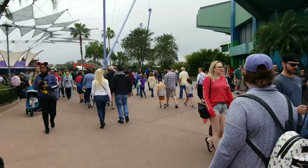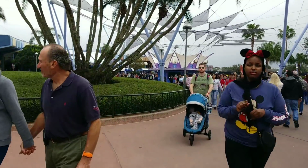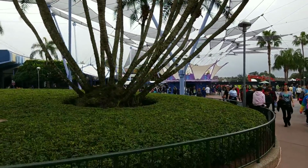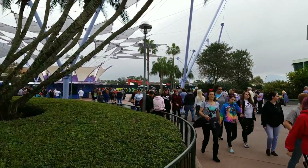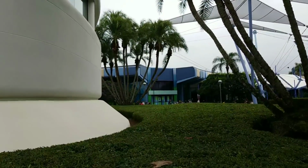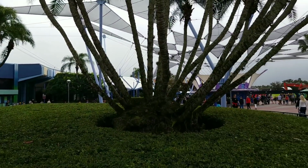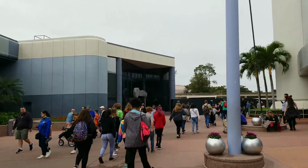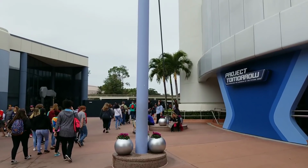Let me try to get out of everybody's path here while I talk. A little more congested coming in and out because everybody is coming now through the same direction. You can't wrap yourself around Spaceship Earth in both directions anymore. So all of the traffic is just kind of bottlenecking right through this corridor right here.